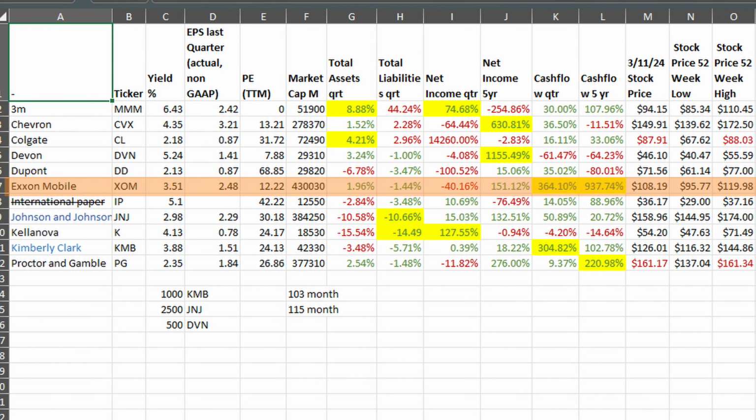These guys, well, they're an oil company. I mean, do you really need to know about what an oil company does? Oil products. So ExxonMobil, they look a lot better than Chevron. So if you're weighting the two in your personal portfolio, right now ExxonMobil looks a little bit better than Chevron. That's just right now. That could change in a few months.